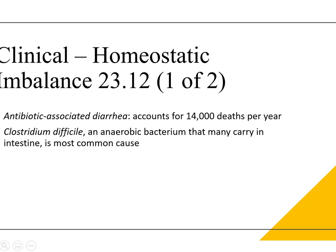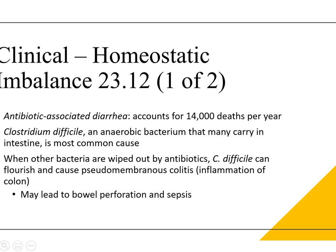And one that is most difficult is that when these non-pathogenic bacteria would dwindle down, you have one very bad bacteria which you call Clostridium difficile. It is an anaerobic bacterium that many of us carry in our intestine, and pretty much will be the most common cause of this particular homeostatic imbalance. When other bacteria are wiped out by the antibiotics, the Clostridium difficile can flourish and can cause pseudomembranous colitis or inflammation of the colon. This may lead to perforation of the bowel, okay, the colon itself, and sepsis.